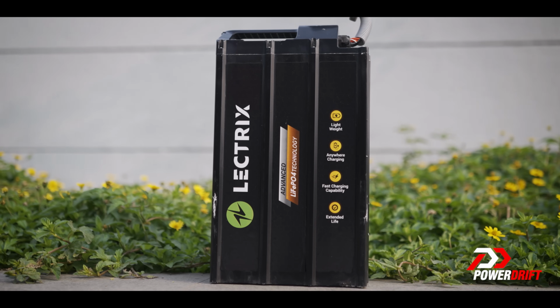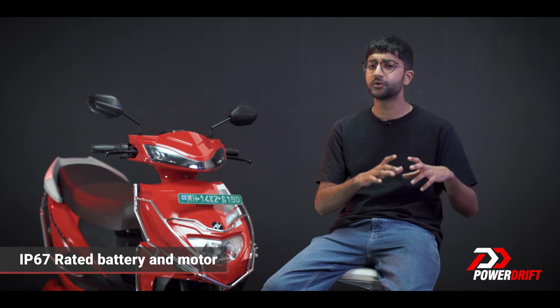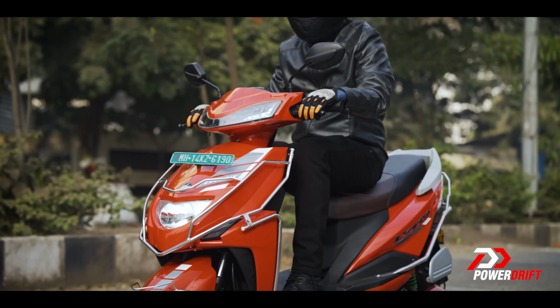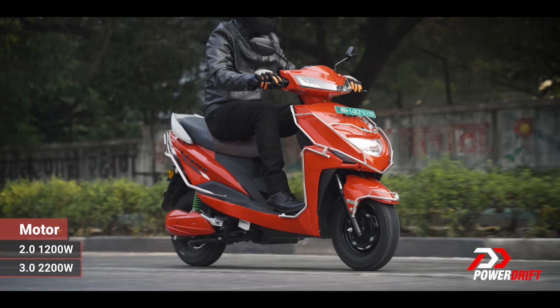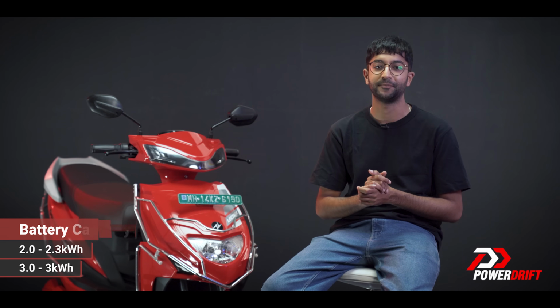Firstly, both the battery and the motor are IP67 water resistant, and both scooters can climb slopes up to 12 degrees. The 2.0 can do it with a single rider on board, and the 3.0 can do it 2 up. There's also 2 variants of the LXS G. The 2.0 gets a 1200 watt motor and a 2.3 kilowatt hour battery pack. The 3.0 pushes a 1500 watt motor but gets a bigger 3 kilowatt hour battery pack.